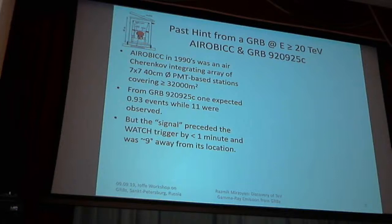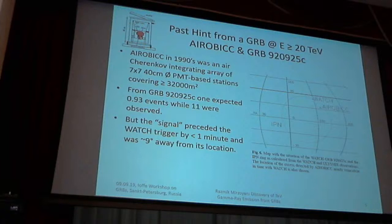And then essentially, from the normalization, from the GRB 920925C, we were expecting to see 0.9 events while we detected 11 events. And then, when looking through the details, we found out that essentially our calculation was about 90 degrees away from the signal seen by the flash detector. And that is that we're looking about 10 degrees. So, from the next point of view, probably this was not a signal, this was just a sporadic detection.